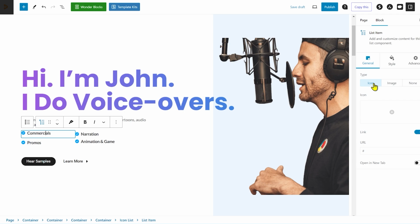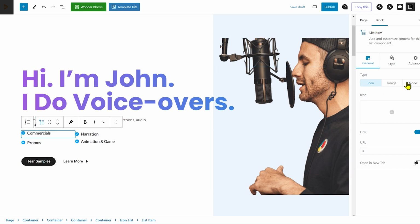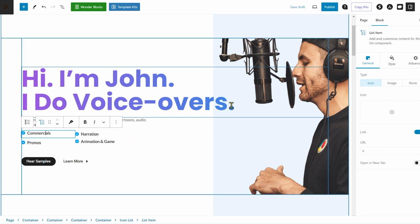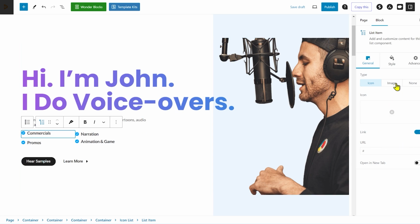So you can have an icon as the icon, an image as the icon, and none as the icon. So you can remove the icons as well. You can add links to it. So if you want to link out to a particular page by adding a click here, you can add the link here. And in the style options, you have the label colors, so normal and hover colors, and the icon color and the spacing.